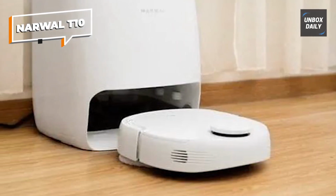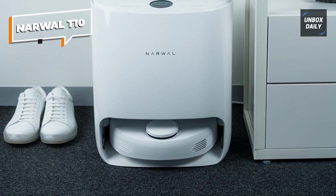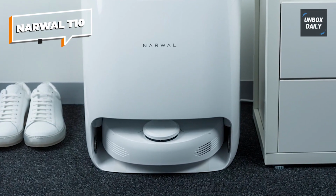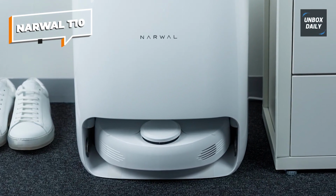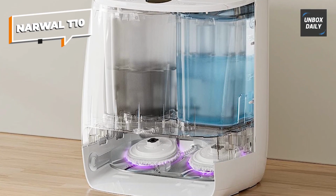And there you have it, folks, our top picks for the best robot mops of 2023. These mops are here to make your cleaning routine easier, more efficient, and dare I say, a little bit fun. So say goodbye to tedious floor cleaning and hello to a sparkling clean home with the help of these amazing robot mops.